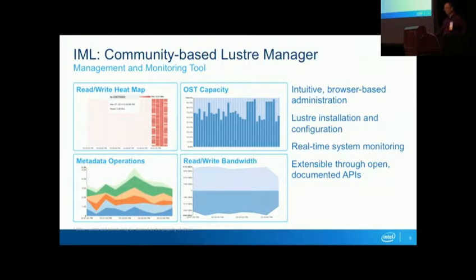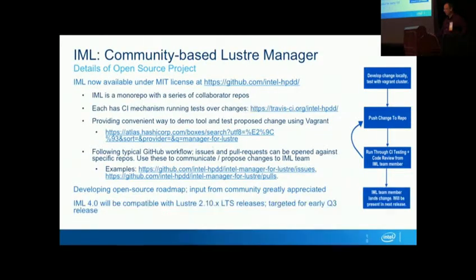So this code is all moving to open source. And as of today, it's out on GitHub, and we are able to take contributions on the code base. It's set up as a mono repo. IML is today a somewhat monolithic piece of code. We're working on breaking that up so that you can take pieces of it, say a device scanning capability or a job stat monitoring, and eventually you'll be able to deploy those pieces separately.